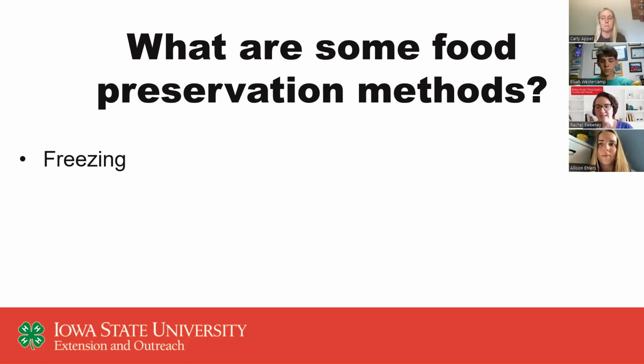Freezing also slows but does not stop enzyme activity. So enzymes are those naturally occurring things in foods that cause changes in the texture, flavor, and color. Now, frozen fruits are generally unaffected by this, but if we freeze vegetables, the enzymes can cause undesirable changes in the color, texture, or flavor. So when you're freezing vegetables, we recommend that you blanch them, which means that you place them in boiling water for a short amount of time, usually 1 to 2 minutes, and then the same amount of time in an ice bath. And that just helps preserve their quality.